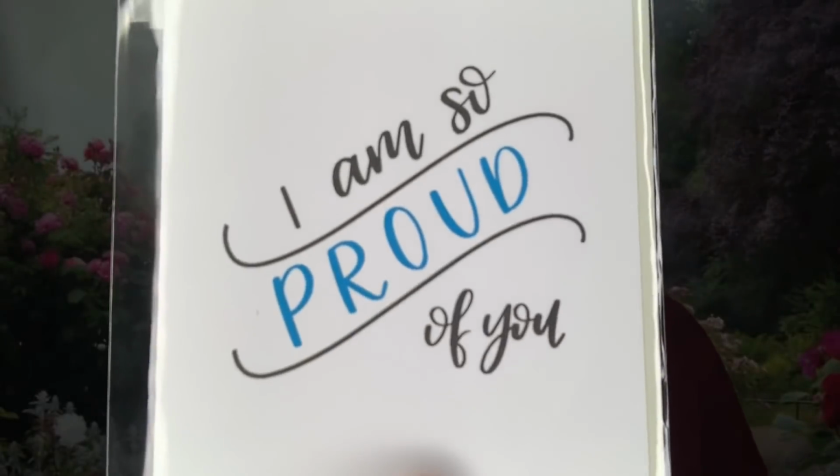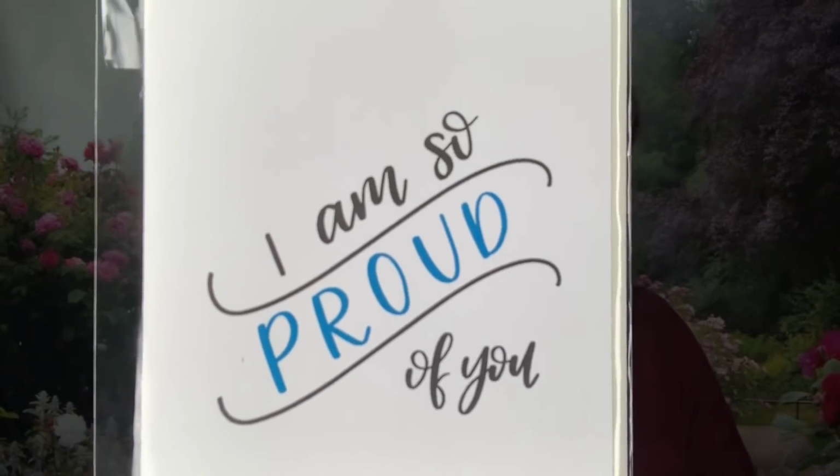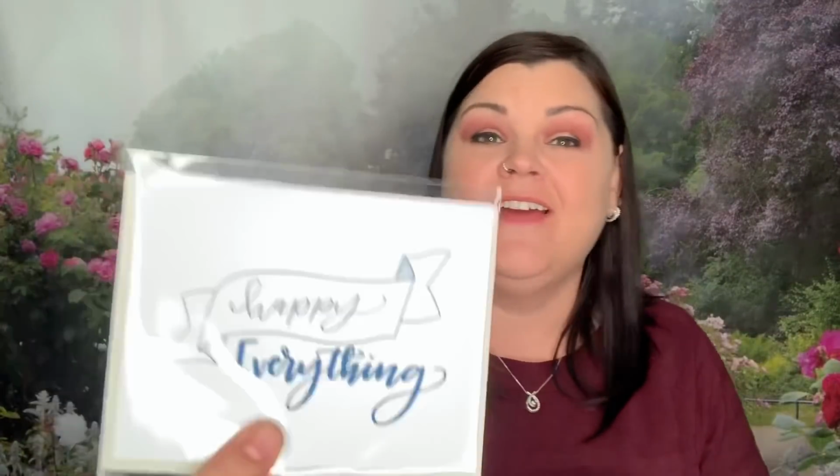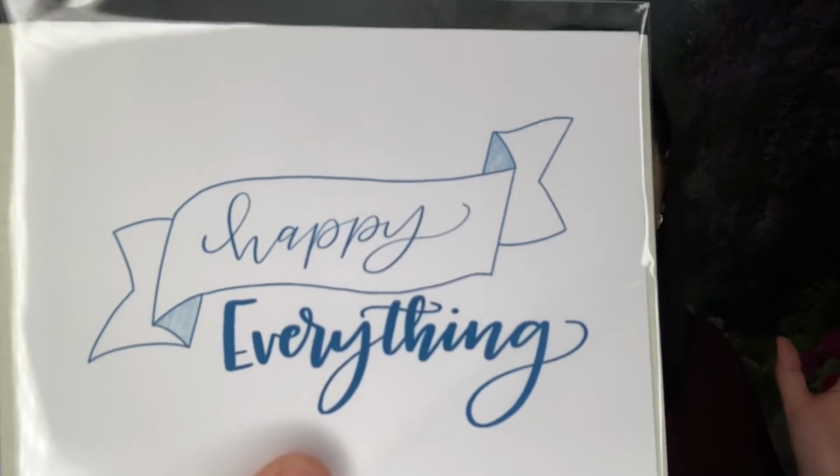So again, Daydream10. Now the first card says, I am so proud of you. That would be good for graduations coming up. We have, thanks Dad, I turned out awesome. That's good for Father's Day coming up. And happy everything. That's good for any kind of occasion. So see, I love getting these cards. So yay, I have 3 greeting cards that I can use for anything in the future.